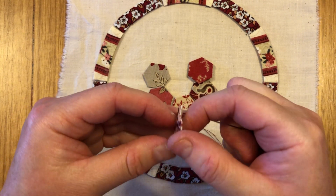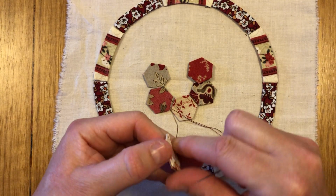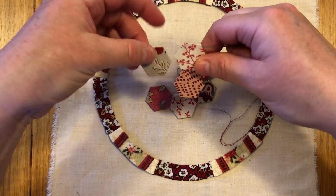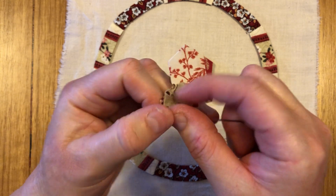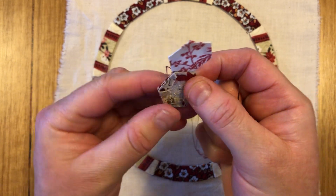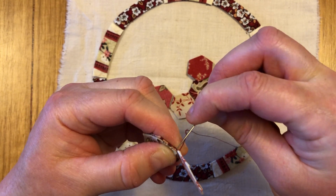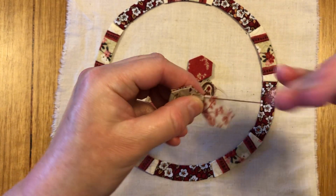Okay, so as you can see, that's now stitched together. And what I then do is pick the next one that I want to be joined from the centre. So if I want this one like that, which I do, I then just position that on the edge where I want to be stitching it on, and proceed to stitch that.